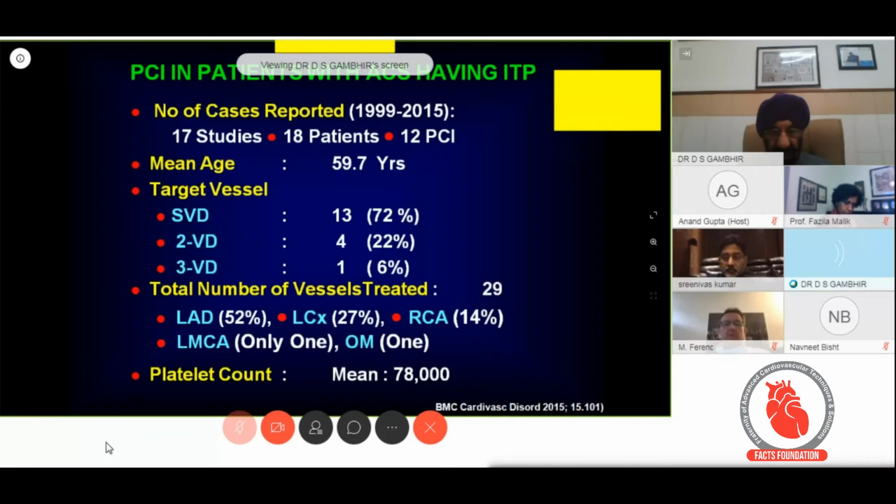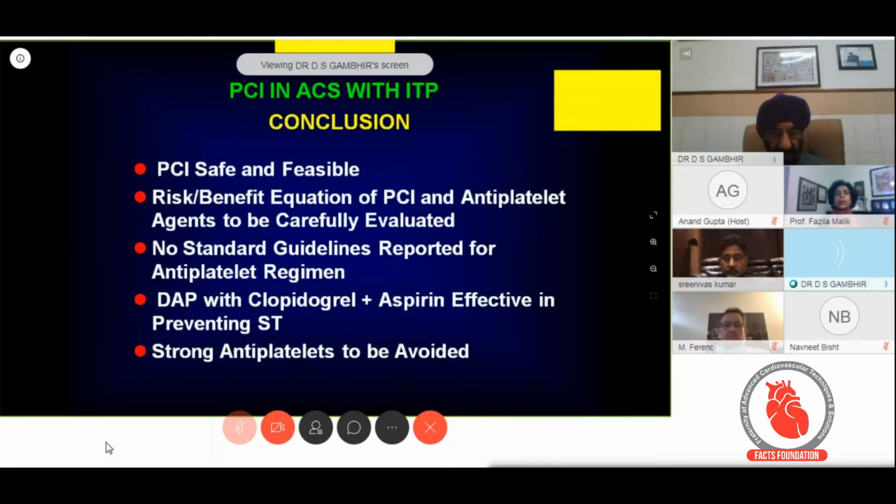Risk-benefit equation of PCI and antiplatelet agents had to be carefully evaluated. There are no standard guidelines reported for antiplatelet regimen. Dual antiplatelet with clopidogrel and aspirin are effective in preventing stent thrombosis. Strong antiplatelets should be avoided.